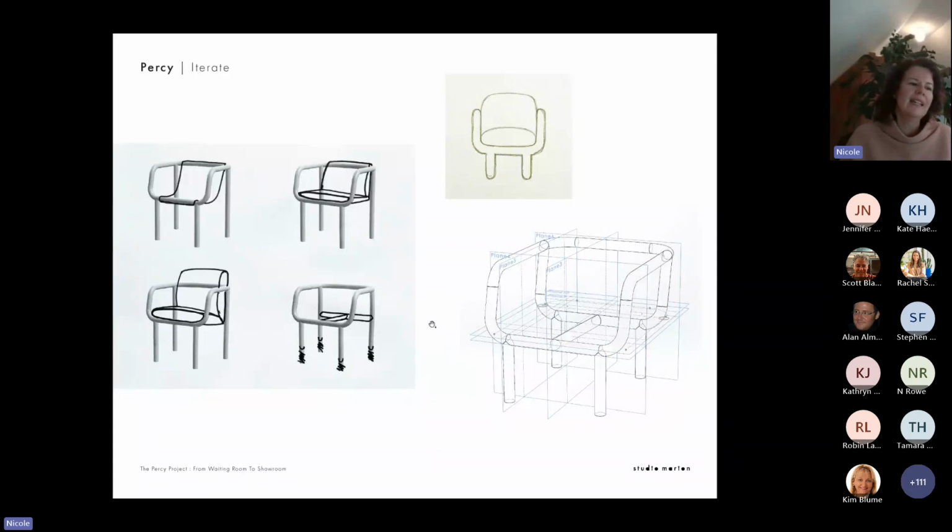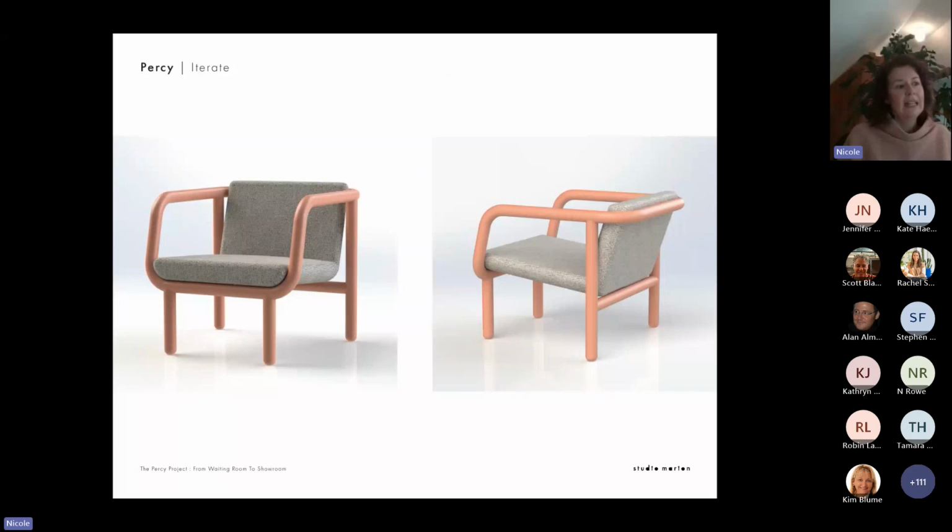I also like keeping the singular material of the tube. So even though this cross piece here is not visible, I kept it the same as the rest of the piece, just to really have that cohesion throughout the whole piece. And finally came to this point where I could commit. It's time to see if this can get out there into the world.